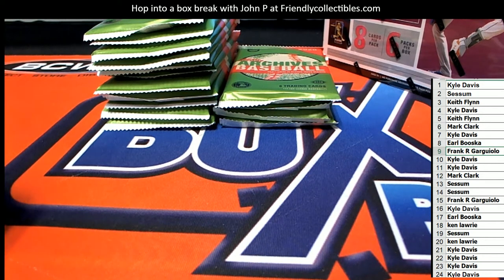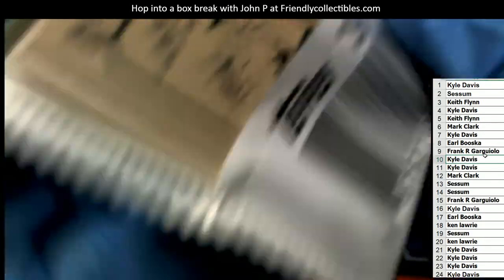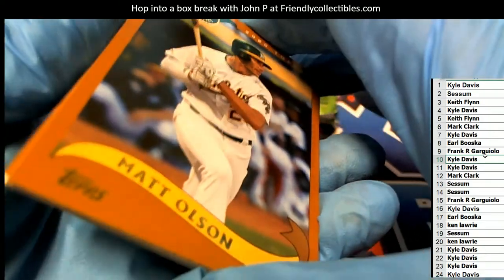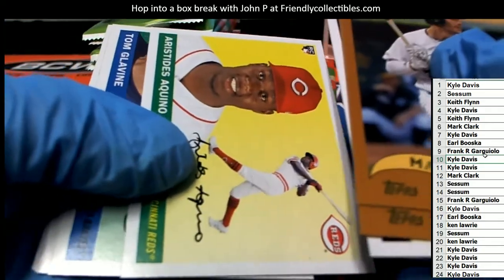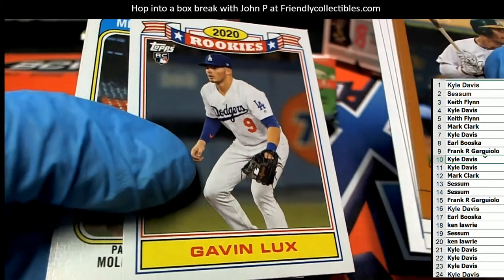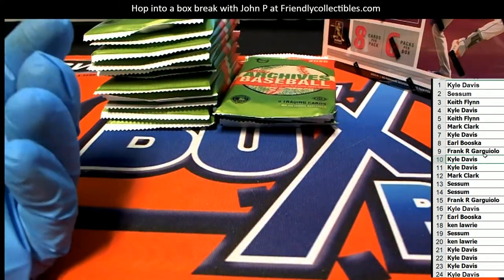And here we go with pack 10 for Kyle. Remember, the three big autographs you want to see is the Angels, Twins, and Rangers. And you'll be well on your way to winning that box. You have a great chance if you hit one of those autos. Nice Gavin Lux rookie. That'll go to a top loader. And that's for Kyle in pack 10.